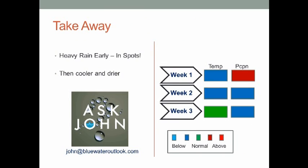So here's your takeaway. Heavy rain early in spots. I mentioned just some areas, but those areas are going to receive a lot of rain. Then a cooler and drier period pushing in that's going to last into the middle and latter part of the month of May. I'll provide an update to this tomorrow just to give you a heads up on how this changes. It'll probably change a little bit in alignment and quantity, but I'll be issuing that tomorrow.